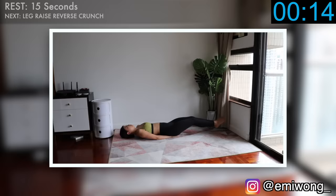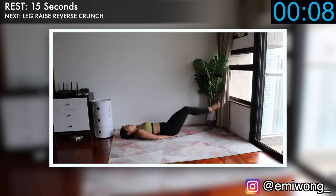Rest for 15 seconds as I show you the next exercise. Leg raise reverse crunch to target the lower abs and inner core.